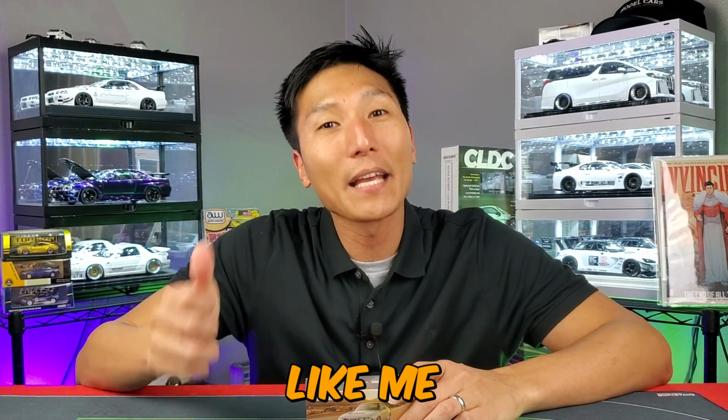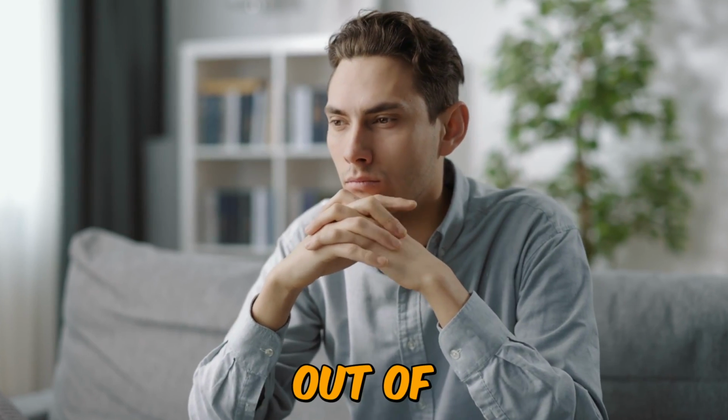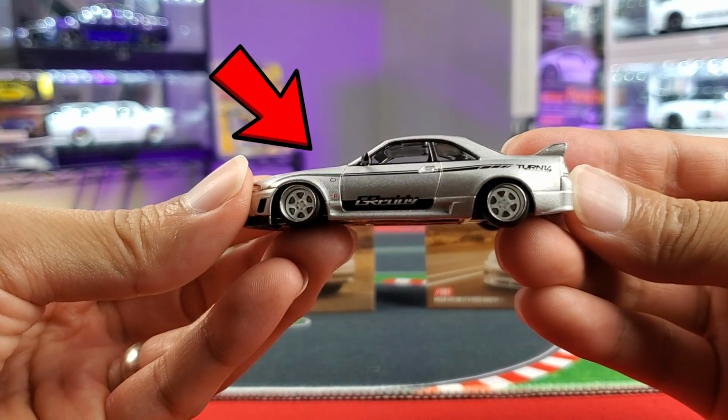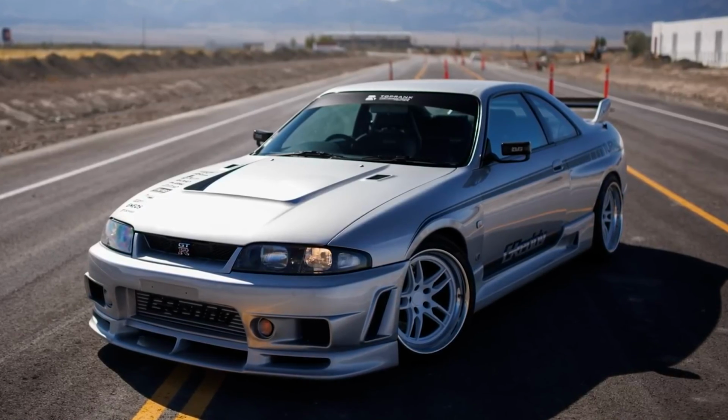If you're anything like me when it comes to this hobby, then you start to notice some small little details that look out of place. And in this video, I am going to be pointing out some of the differences when it comes to this Kaido House DAI R33 versus the real car that he owns in real life. So let's expose what these are starting right now.